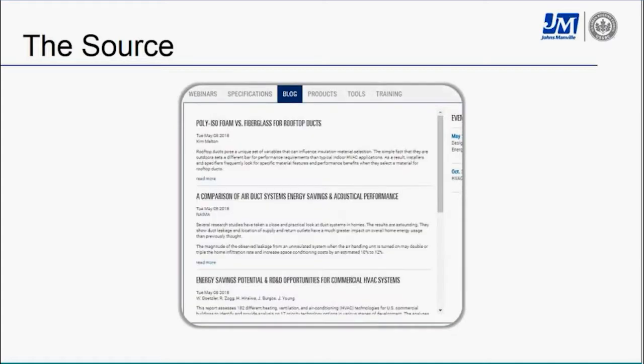We also have a blog, and this is something we update regularly. We've got a lot of technical expertise pretty deep here at Johns Manville, so we have our in-house staff write educational blogs. They're not designed to be product promotions or anything like that. They're designed to help you in your decision-making process as you're selecting products.